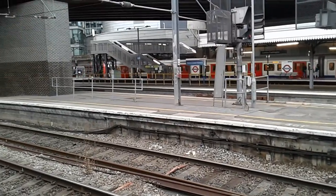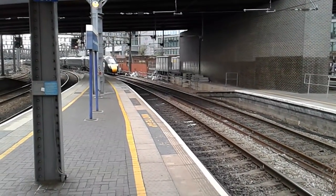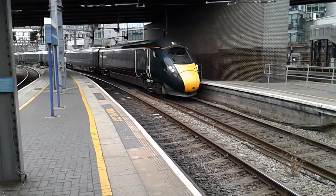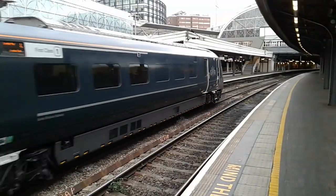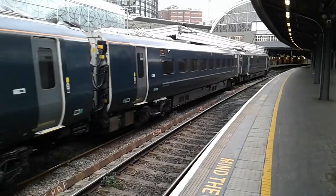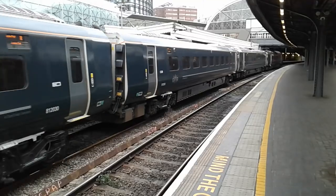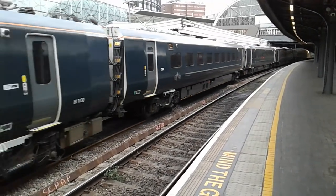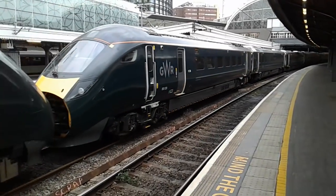Okay, it's going to be a pair of IETs coming in, running under their electrical power, as there's a 387 in the distance, as the rain is upon us. This is 800 030. 800 is on the rear.